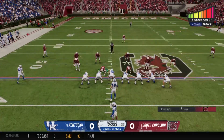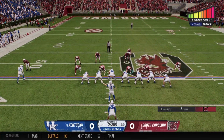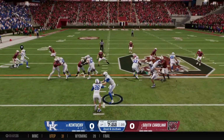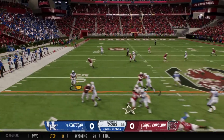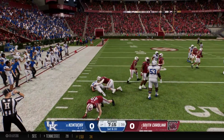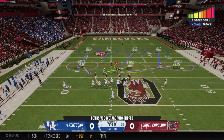Just underway, and this home crowd is fired up and ready to make a difference today. Off the play fake, he'll look to throw it. And they get the completion. Brought down, but it's past the line to gain. Kentucky getting set with a 1st and 10 coming up.